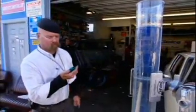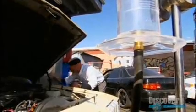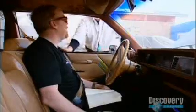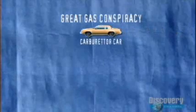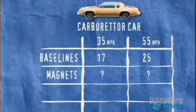For a point of comparison, using a set amount of fuel, they'll calculate the miles per gallon of each car. First at 35 miles an hour. 17 miles per gallon. Okay. And then at a highway average, 55 miles an hour. Tell you, it's a lot more fuel efficient in its main gear at 55. We're getting 25.5 miles per gallon. With the baselines for the carburetor car cached, bring on the first miracle cure, the magnets.